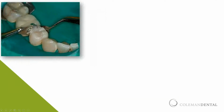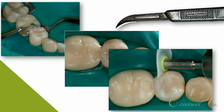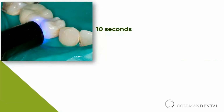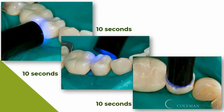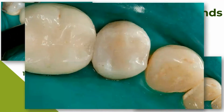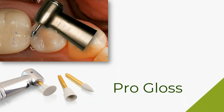I would then take off my band and clean up any flash, however you're going to do that. Adjust it if I'm going to, flash-wise. Come back and cure it 10 seconds on the buccal, 10 seconds on the lingual, 10 seconds on the occlusal. So I've got a total of 40 seconds worth of cure. The 10 that I did before I took the band off, and then another 30, and I'm done. I'm going to then come back, take the rubber dam off. If I've got a rubber dam, I'm going to check my occlusion and adjust that.